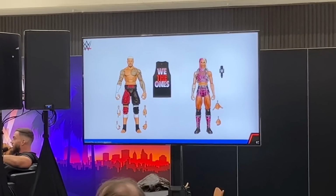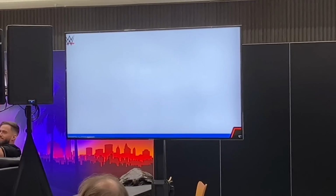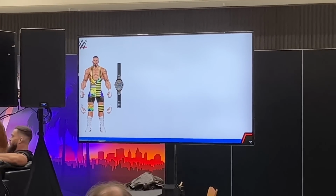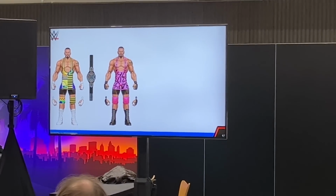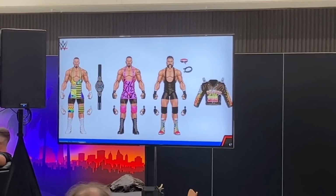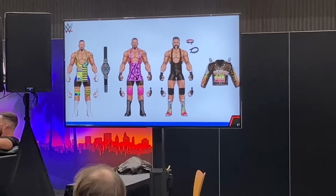This guy's excited. What is it? Solo Sikoa. I can't tell what torso that is. All right, what else? Ron Breaker is coming along with a chase version of Ron Breaker with the tribute retro gear, and his dad, Rick Steiner, his singles run in WCW. And he's got the jacket with the dogs on it. Oh, I love that.